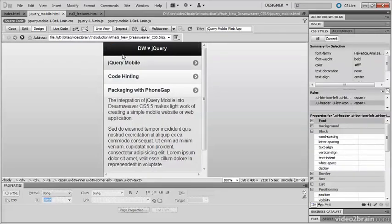Dreamweaver has an integrated version of PhoneGap, an open source framework that converts HTML, CSS and JavaScript into native apps that run on Android and iOS. Other new features include improved security through support for FTPS, uploading files with FTP over the secure sockets layer, and also the Adobe Widget Browser is now installed automatically with Dreamweaver. There's no need to download and install it separately.